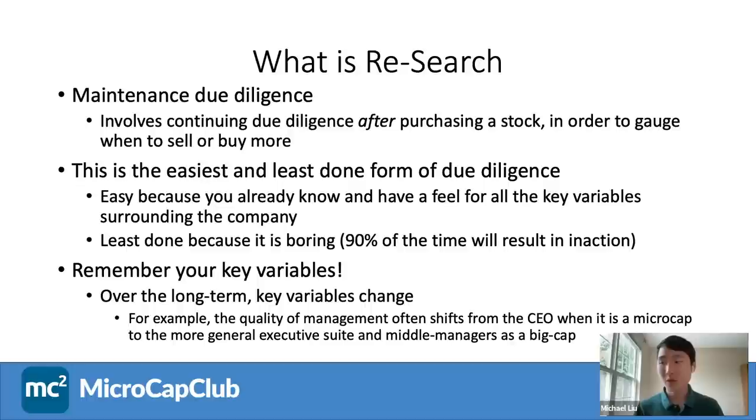what you don't own can't hurt you. And the only thing that can hurt you is the stuff that you do own by going down. So you should really, really be staying on top of these things that you've put all of your investable money into, to figure out if it becomes necessary to sell them or to continue to hold or whatever. And also keep in mind that the key variables can change over the long term.